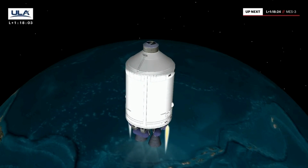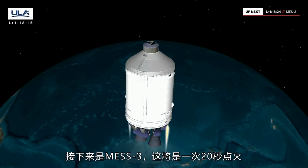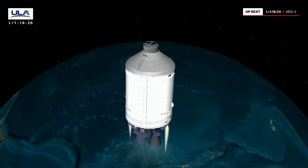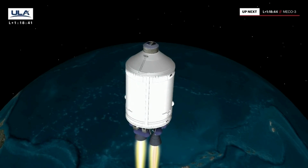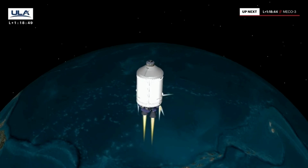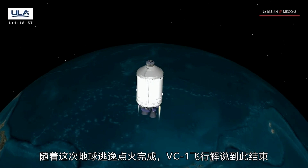LO2 pre-start. PU to start position. Coming up on MES-3, this will be a 20-second burn. Ignition, full thrust. Both engines are up and running. We've now achieved Earth escape. Coming up on cutoff. Cutoff. Right on time. Everything was nominal. And with the completion of this Earth escape burn, this concludes the commentary for the flight of VC-1.